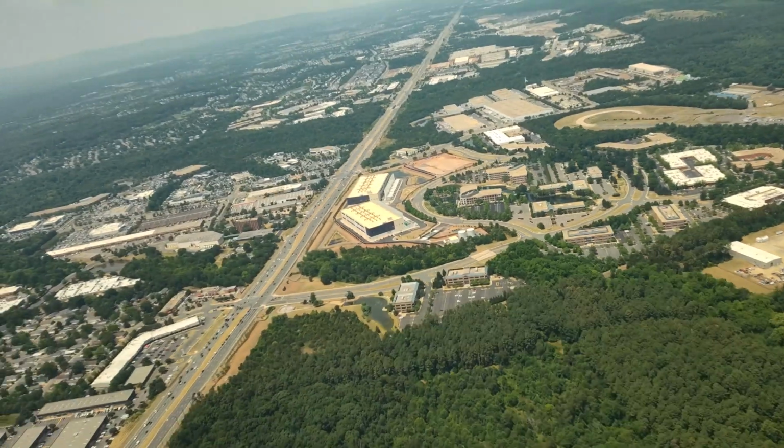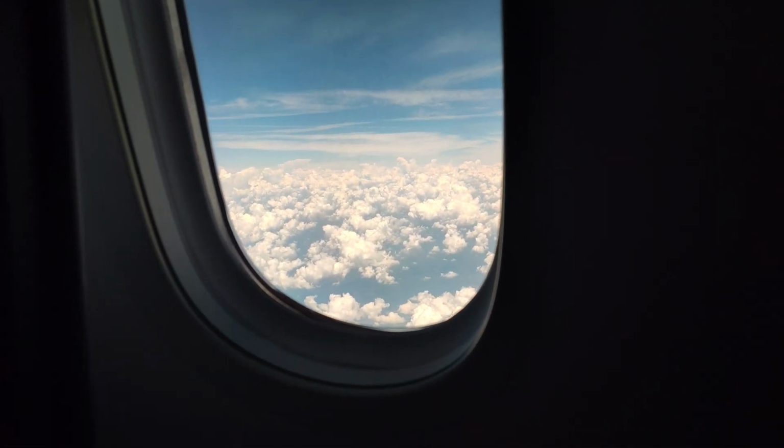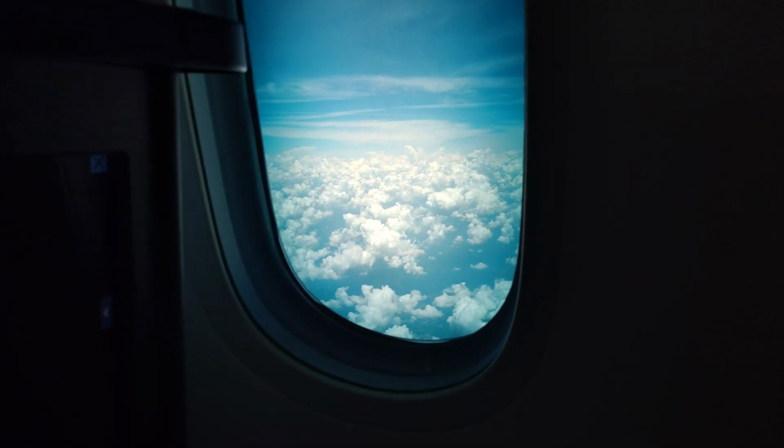One thing I found interesting about this flight was how none of the windows actually had shades on them. They did, however, have a dimmer button you could press, which would affect the opacity of the window.